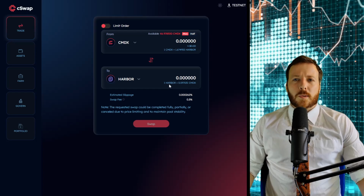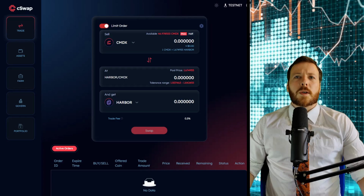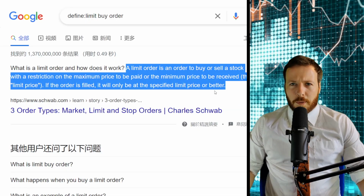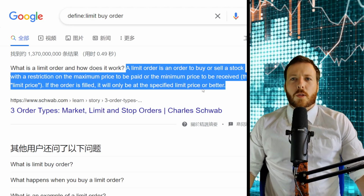Now what makes this different to Osmosis? Well, it's this little beautiful button here, limit order. Now for those of you that don't know what a limit order is, let me define it for you. You essentially specify the price at which you want to buy these assets, and if the price of the token hits the price you want to buy it at, then the order will go through, otherwise it will not.